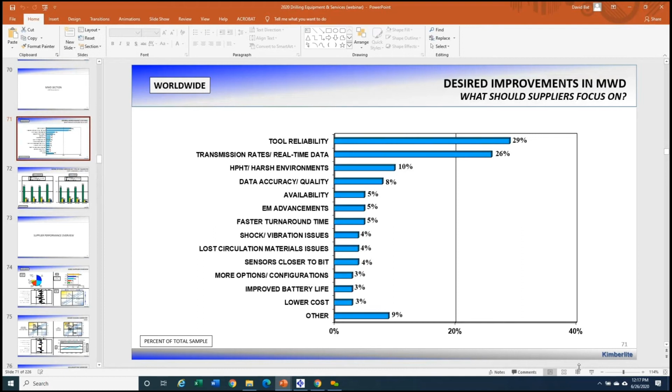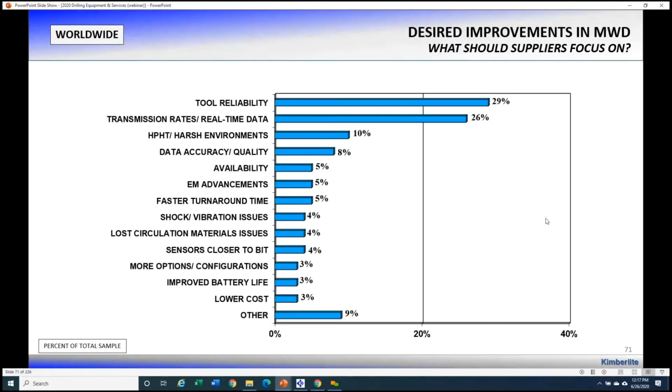that one of the key trouble areas operators are experiencing with MWD tools is tool reliability and improved transmission rates. We talked earlier about using real-time drilling advisory systems, and as we move towards drilling automation, we're going to have to improve not just the speed of data transmission, but also the reliability of data transmission. Also keep in mind that not all operators drill at the same level of efficiency.